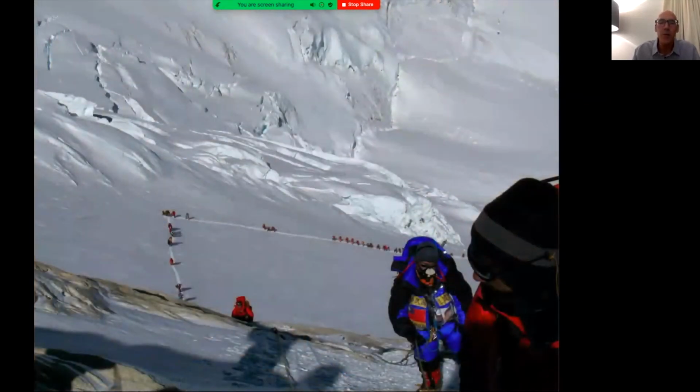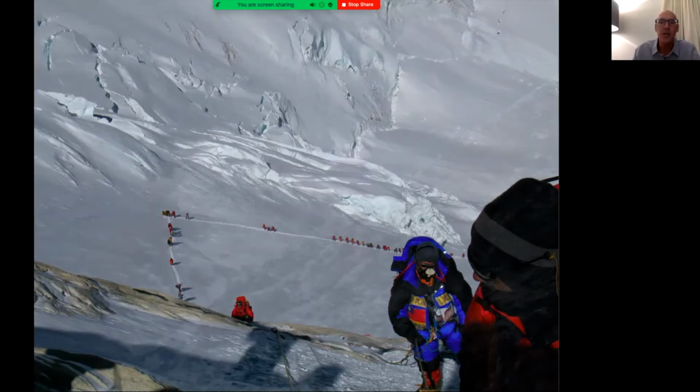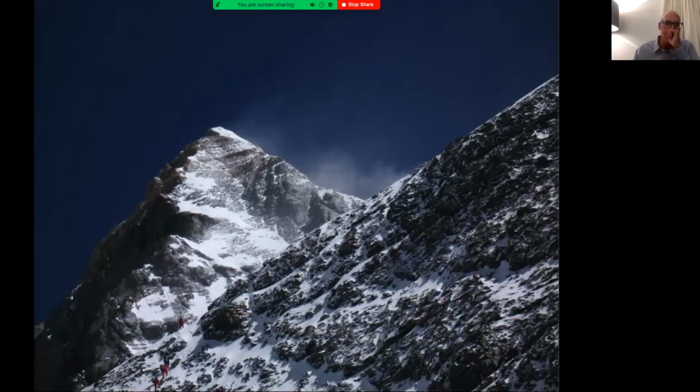There are a lot of people in the South Col these days. It's one thing I talk about a bit in my book, is just how it's changed from that evolution of big expeditions to small expeditions and new routes and no oxygen, and now back to the times when we're guiding and there's a lot of people everywhere you go.